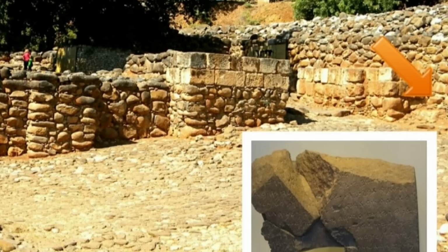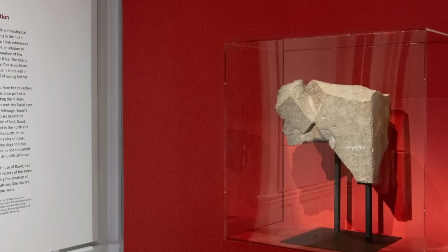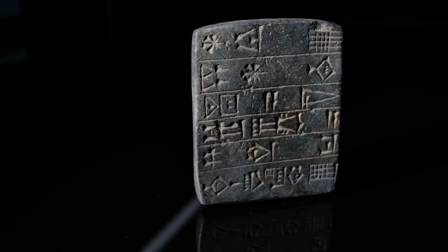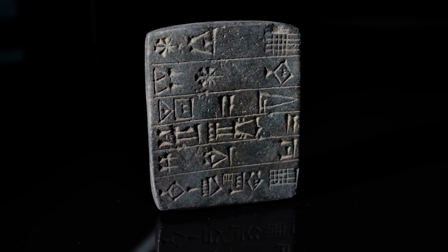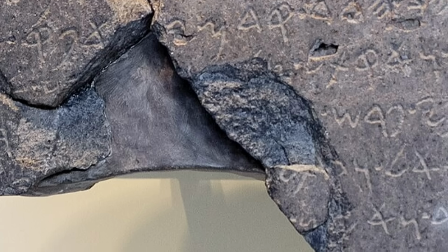At an ancient site called Tel Dan, archaeologists came across this broken slab of black basalt with writing carved into it. An inscription in Aramaic dating to the 9th century BCE. It had been repurposed as building material in a wall, which probably helped preserve it. When experts started translating the writing, one phrase jumped out: House of David. This was a huge deal.